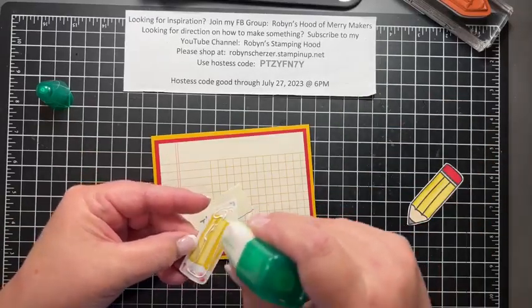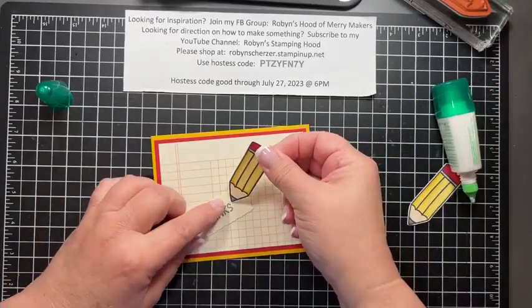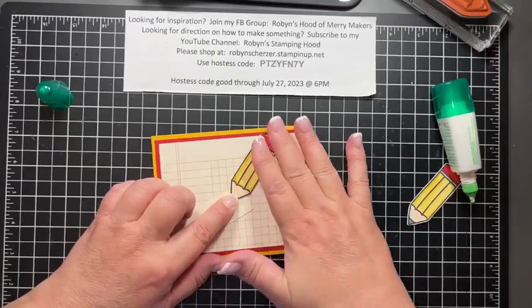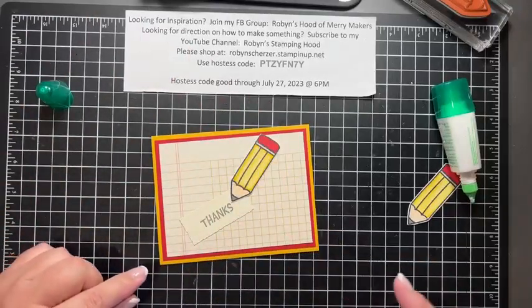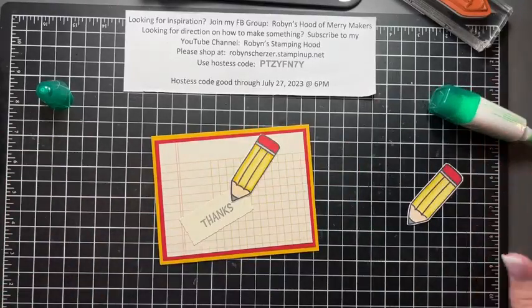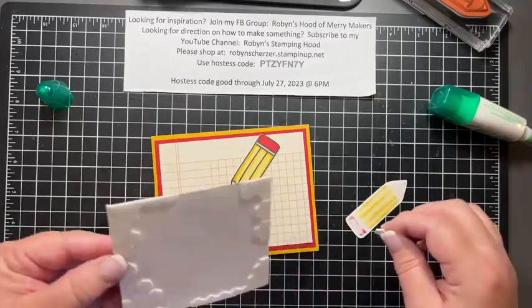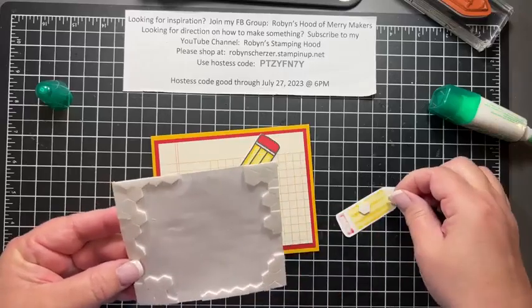Okay, and then I'm going to take this pencil and I'm going to just put the tip right where the S ends there. Because again, I kind of felt like, oh, you could do it like the pencil had just written, you know, the thanks. And because it's a kid maybe writing the thanks, we're going to take this other pencil and, whoops, put some dimensionals on it.